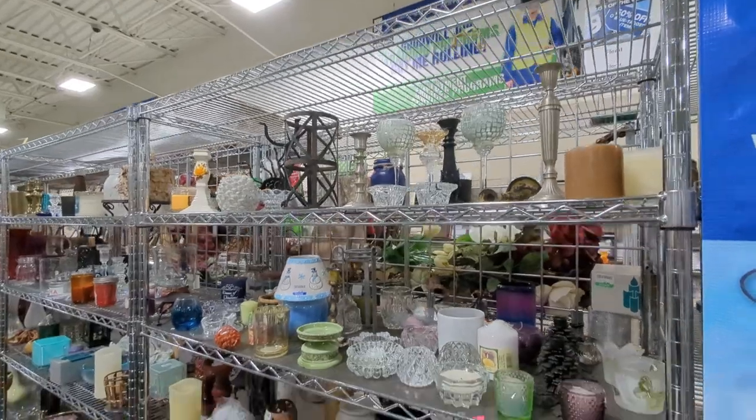Today we're going to another Goodwill. I had to find a few items for my upcoming drop, which is actually this Friday, and the collection wasn't feeling complete. I'm just like, I just need something else, and I definitely found it today. So stay tuned and see what we got.